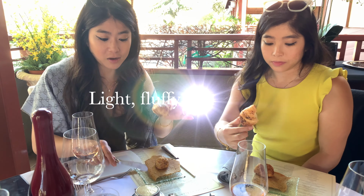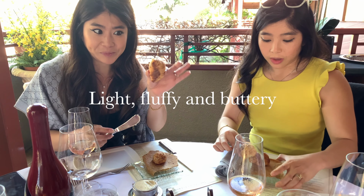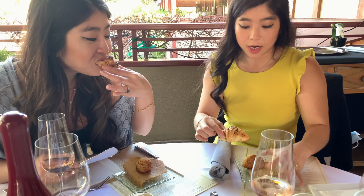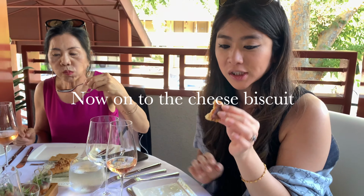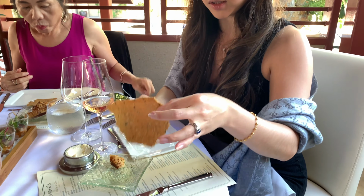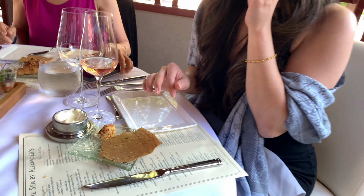All right, now let's try all three selections of bread here. It's so good. This is seriously the best croissant ever. Let me put some butter. How obsessed I am with bread. So good. My mom's enjoying herself too. Garlic here. I don't know what this is, but it's like some sesame. Crunchy. Very light. And this is all made here in house, and this is freshly made butter.